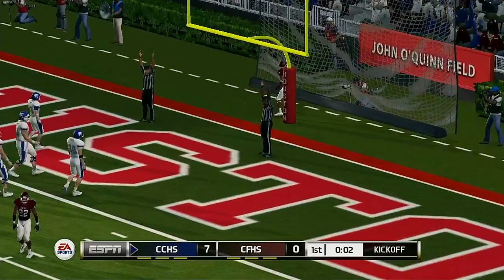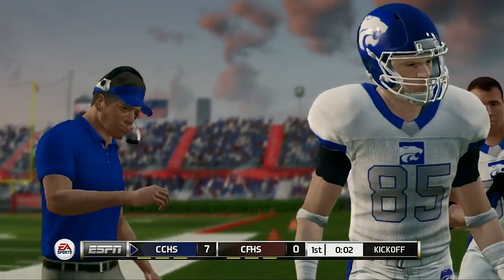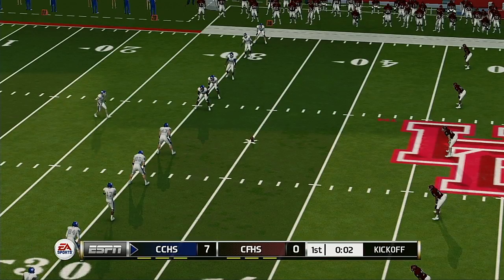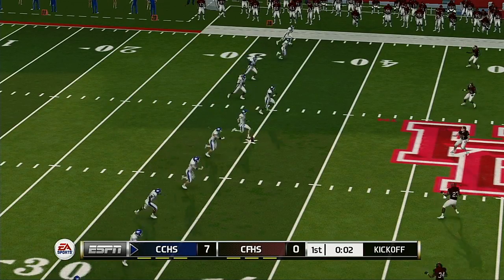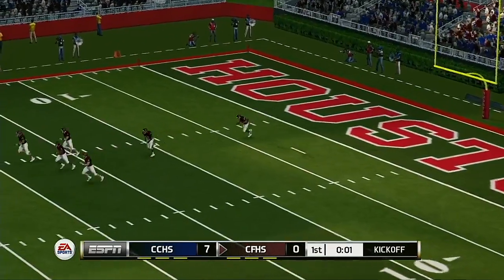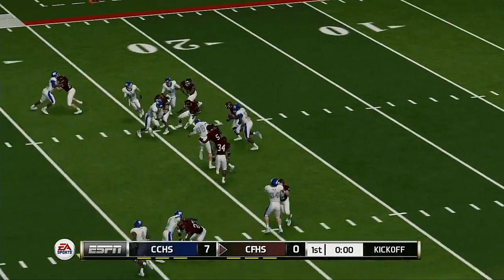Converts the extra point. A 12-play, 81-yard drive, and they put up 7 points. Brad, I thought the offense did a really nice job of mixing up the play calling on that drive. I thought the defense was on its heels most of the drive because of the versatility of the offense. So the score now, 7-0.